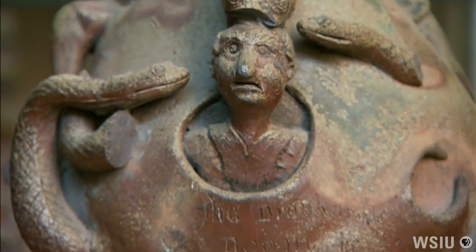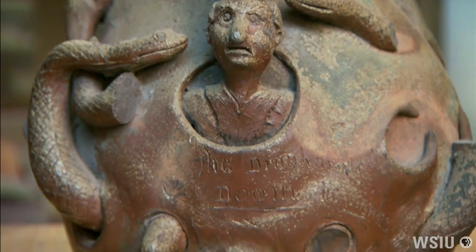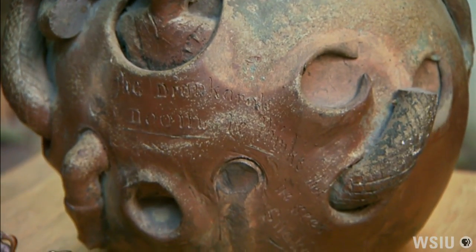And if you notice on this jug, the snakes are coming from within. So the snakes are the whiskey, and the whiskey is coming out of the jug to engulf people that indulge in this devil's brew. This jug is a temperance snake jug.